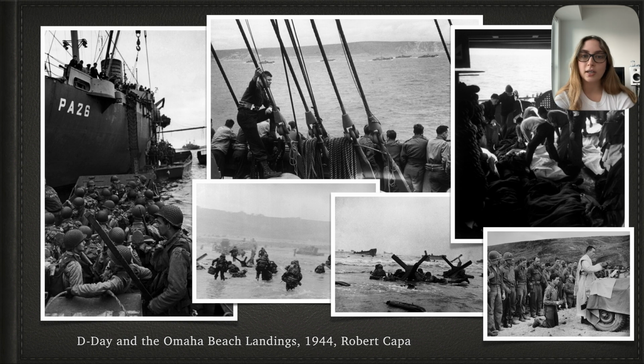The historical significance of these images cannot be overstated. Alex Kershaw notes in Blood and Champagne, The Life and Times of Robert Capa, that these photographs provided the world with the most immediate and visceral documentation of the invasion that would turn the tide of World War II.